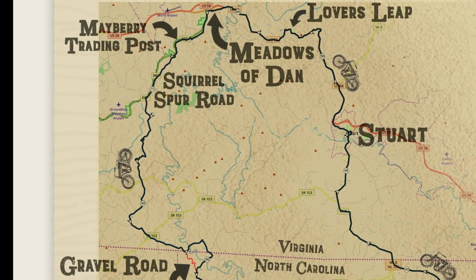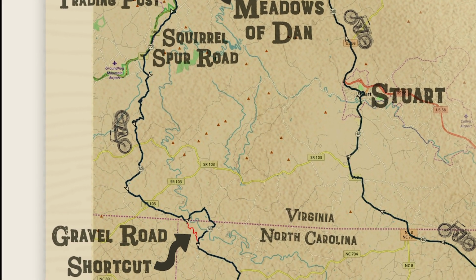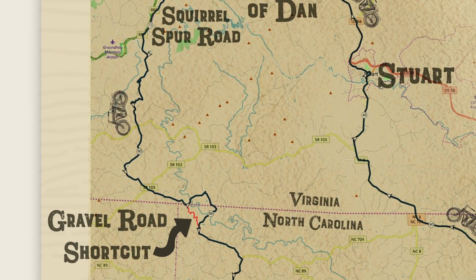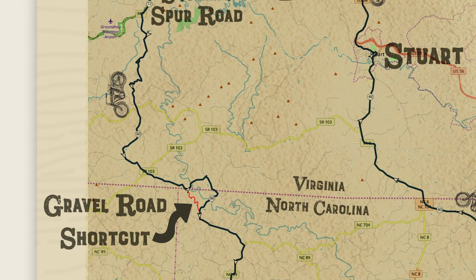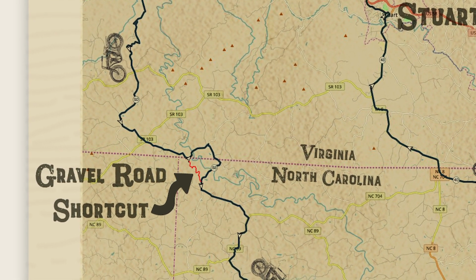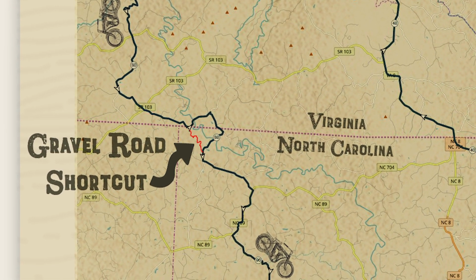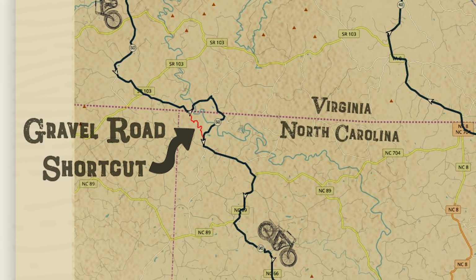Now on Route 645 at the North Carolina-Virginia border, just after you cross Archie's Creek and before you cross the Dan River, there is a road that will sharply turn off to your right called Deer Road. If you're on an adventure bike and you would like to hit a curvy gravel road, now is your chance.